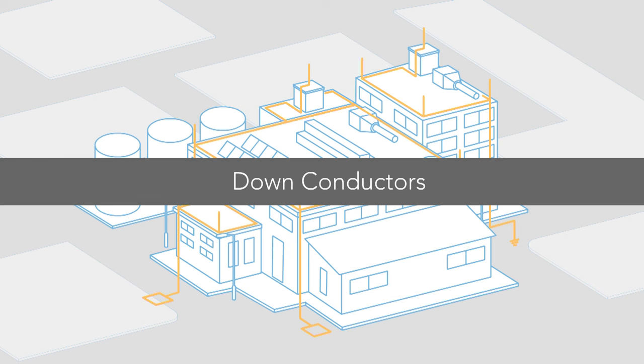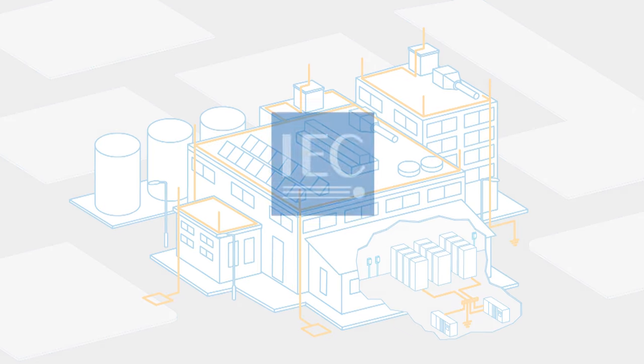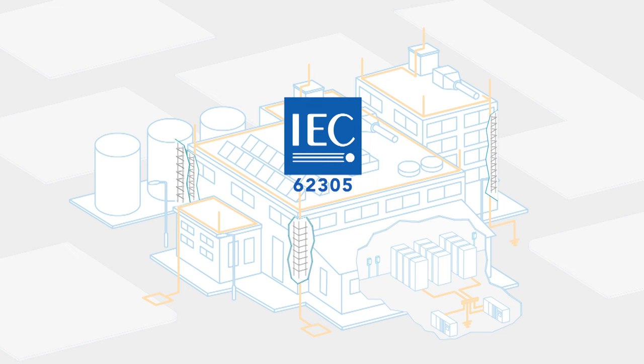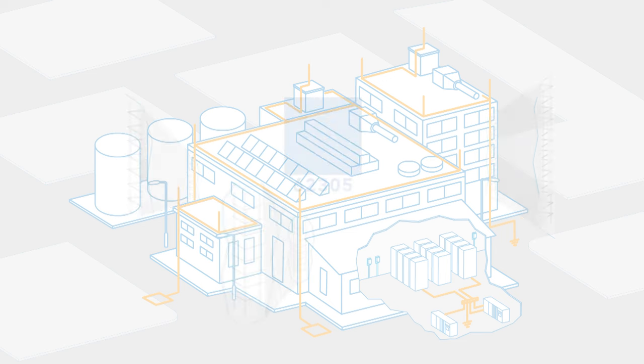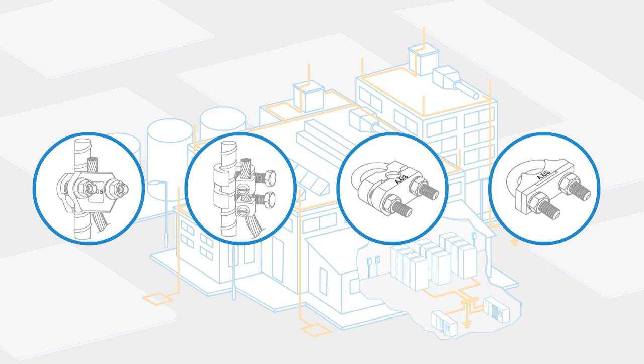Down conductors. Down conductors connected to the air termination system with suitable access products should take the most direct route down the structure, with spacing between each one defined by the class of LPS. Since IEC 62305 also allows the use of rebars inside concrete structures as down conductors under certain conditions, Axis offers specially designed products to use this technology effectively.